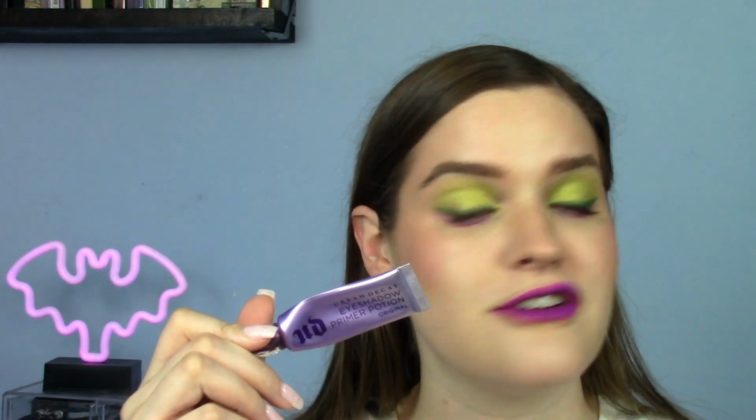And number 29, also from Urban Decay, the Eyeshadow Primer Potion. I've said this before, I'll say it again. I'm wearing this now. This product is fine. It works fine. It's way too expensive in my mind. There are plenty of other brands that do eyeshadow primers that are just as good for a fraction of the cost. So not life-changing, good, fine. Don't want to rank it any higher.